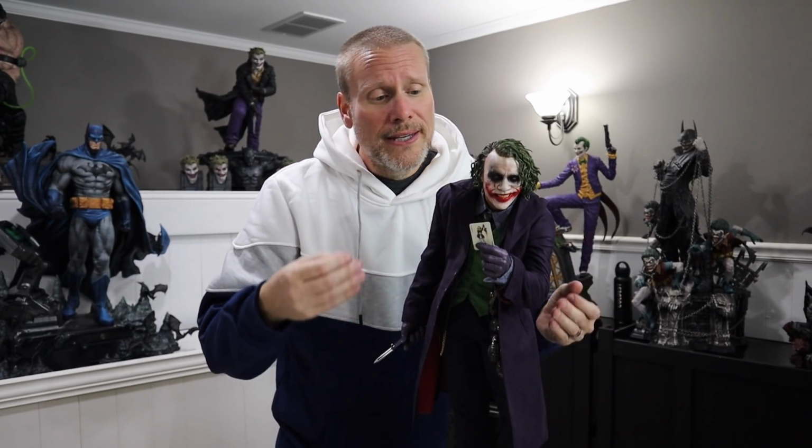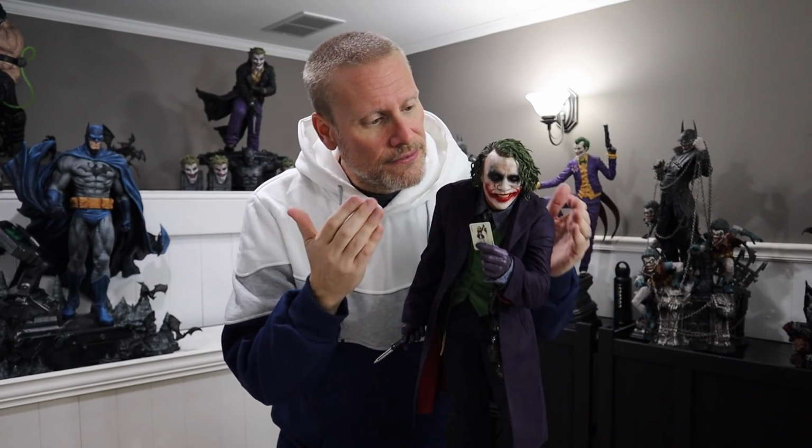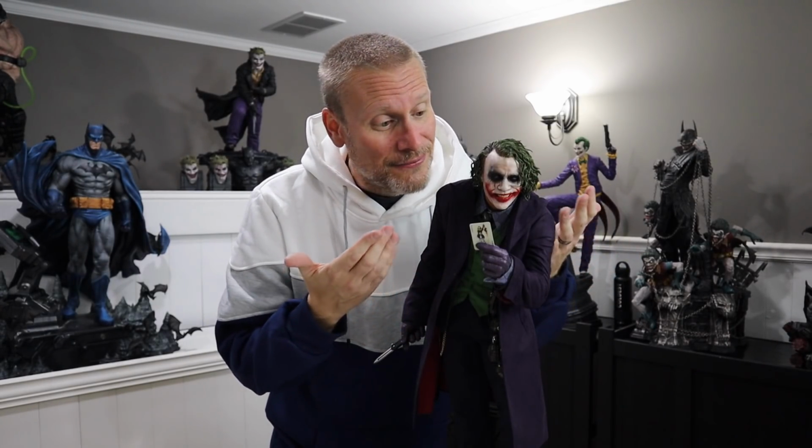I think it looks fantastic. Is it prototype quality? It's not. It is not 100%, but I still feel like it's very, very close here. The paint applications could have been better, but you have to understand once again that this was painted by somebody in a factory that does thousands of these, okay? Not a trained professional painter that does one. So we knew going in again that this was not going to be perfect, but I still am in love with it. I think it's fantastic.